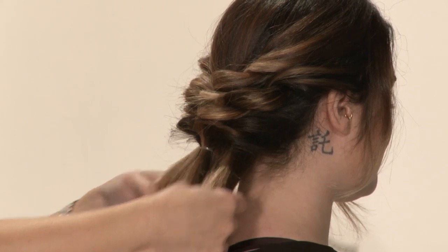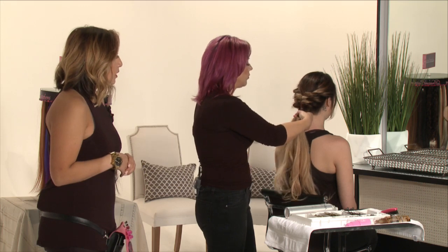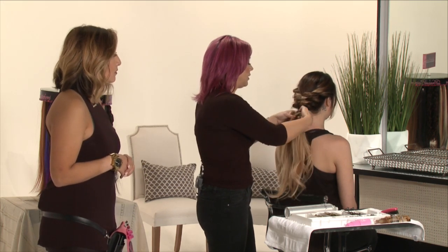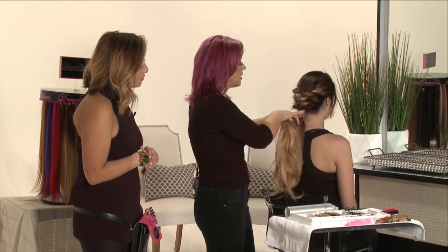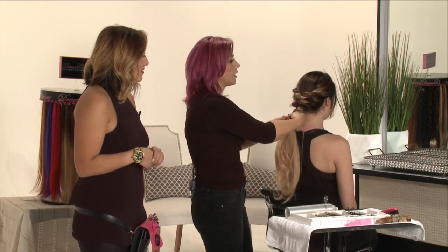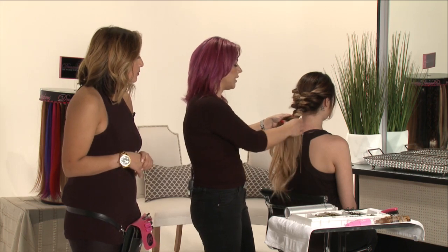Now, as I mentioned earlier, we're going with the fishtail braid because that will help the style last longer. And we all know that the fishtail braid is just bringing hair from the left to the right and from the right to the left. But again, when I'm grabbing my section, I'm grabbing really big sections because I want to make that fishtail look like an actual French braid when I'm done. Now, what's the secret of clean braids?